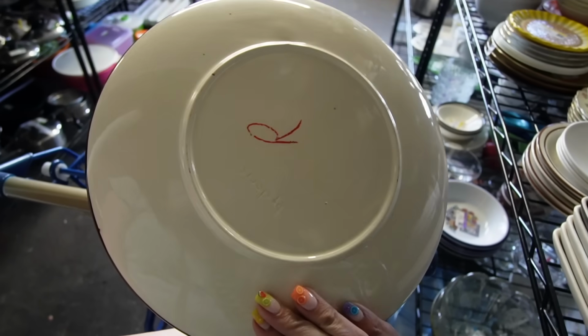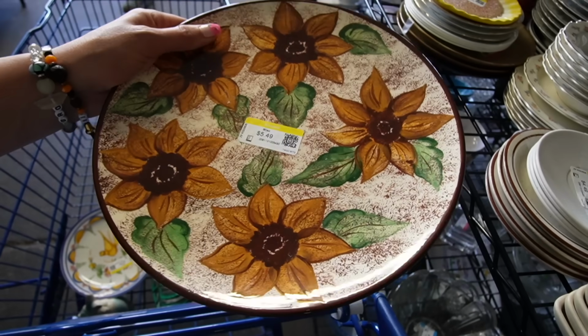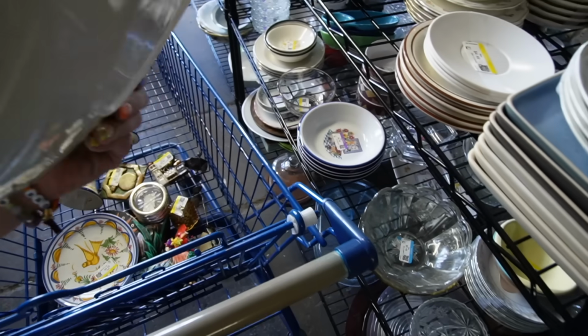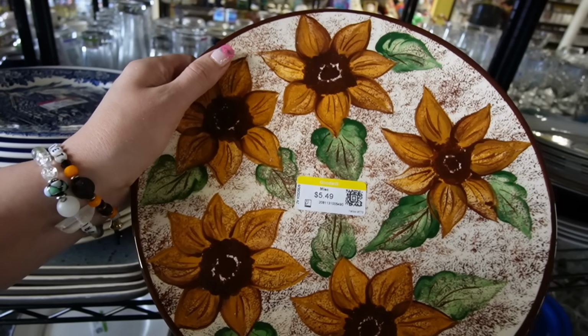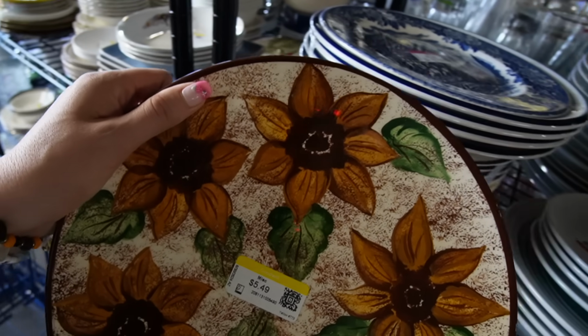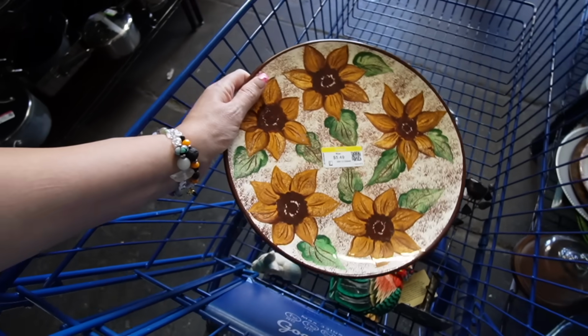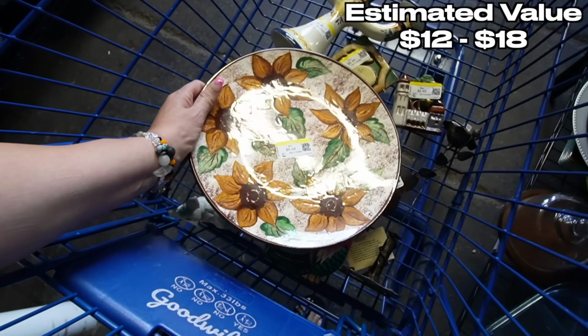It's kind of weird because it matches a vase I have currently at the shop that I thought was a hobbyist piece by Doris. Huh. That's strange. I wonder if she also painted this plate and if I should buy it out of principle because it goes with the vase. So it's about $5.49. Oh, this is gonna do it.